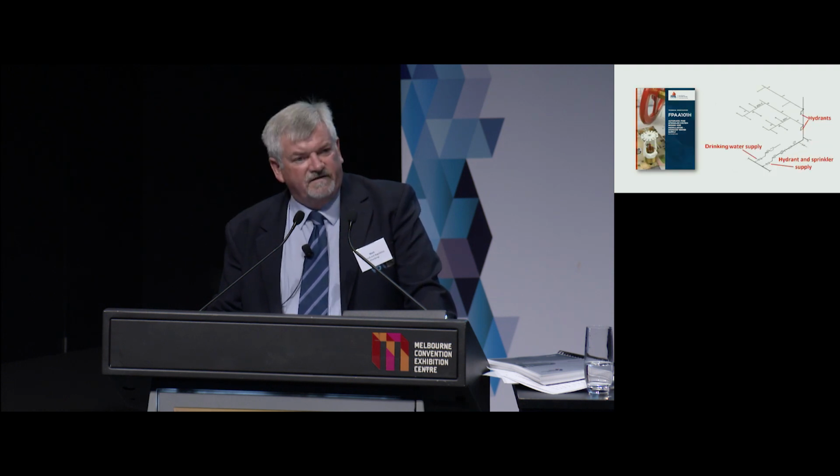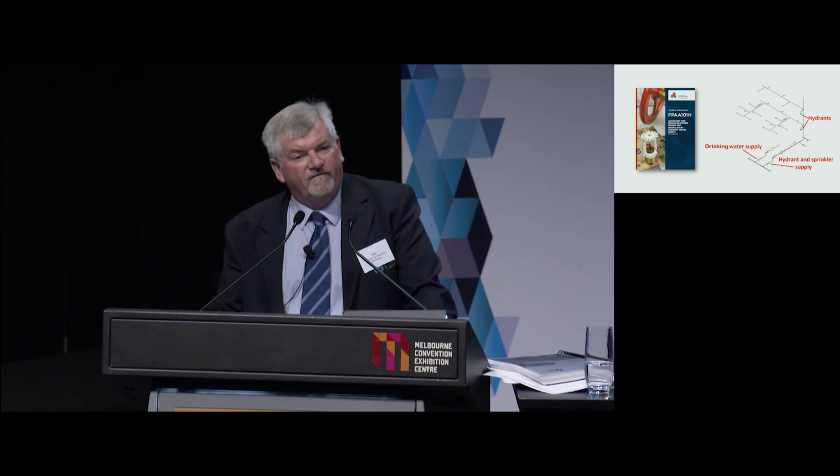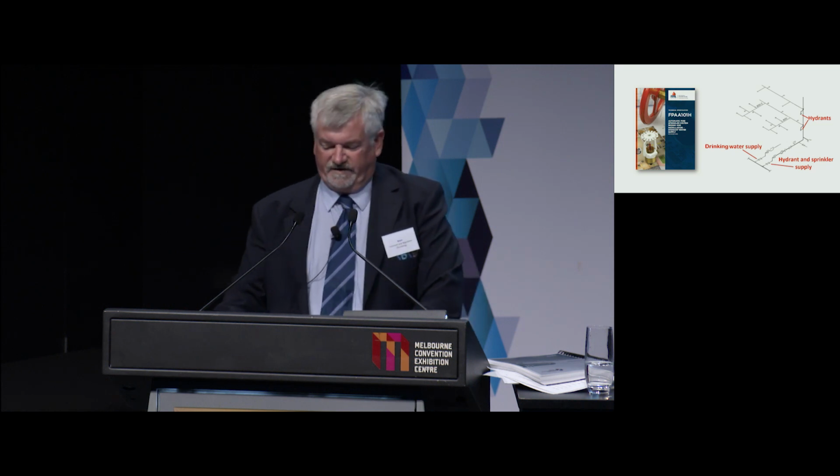The second standard is FPAA 101H, Automatic Fire Sprinkler System Design and Installation Hydrant Water Supply. This allows for systems to be fed from a hydrant system rather than from a dedicated sprinkler supply. And while a combined sprinkler and hydrant system standard already exists, that being AS 2118.6, this new standard is designed for higher capacity installations in taller buildings.